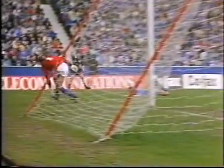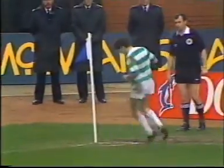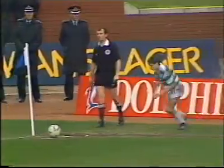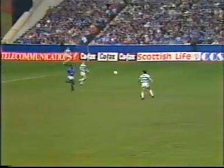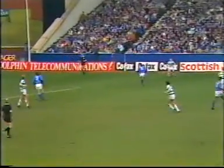Well, Celtic have got back a bit of their thrust these couple of moments, but here we are. Durant did very well there to get back. But they've got their thrust back, Celtic, and we've got a game on our hands already. So the corner kick taken by Joe Miller, headed away by Roberts to Paul McStay. Superb pass from McStay.